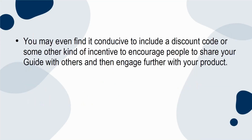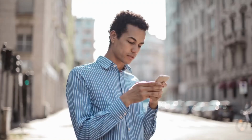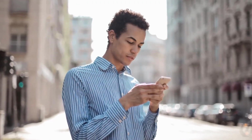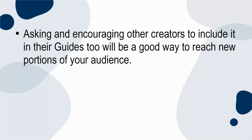You may even find it conducive to include a discount code or some other kind of incentive to encourage people to share your guide with others and then engage further with your product. For example, tag friends in comments or mention this guide for a free coffee. Friends who like to go to coffee together will share this post with their friends for the incentive. Promoting your own content is as simple as including it in as many places as possible. Asking and encouraging other creators to include it in their guides too will be a good way to reach new portions of your audience.